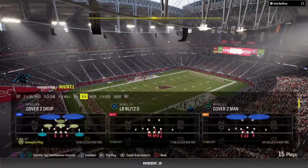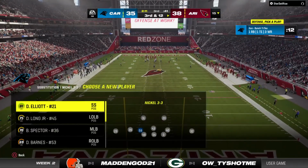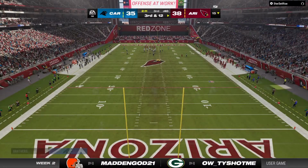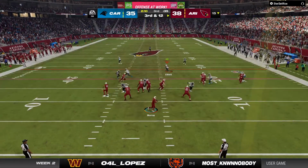And now we get a timeout called on the defensive side of the ball by the Panthers. It's just their first, so 2 remaining as they burn one here in this 3rd quarter. They need 12 here. It's 3rd down. Here's Murray.